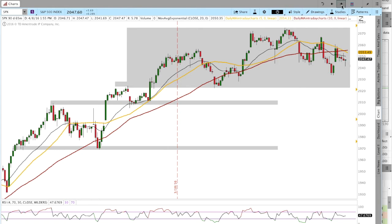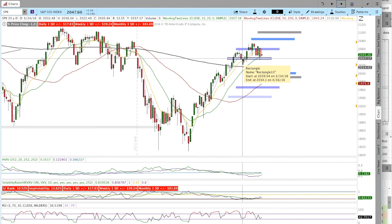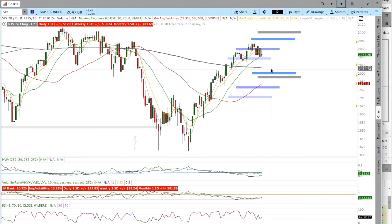So for now, the bias is somewhat sideways to slightly higher, and we'll just have to see how it continues to play out.